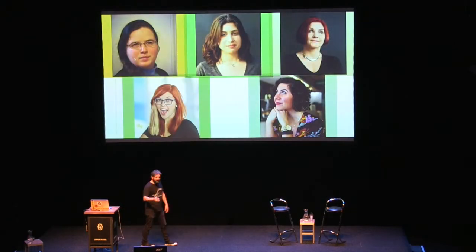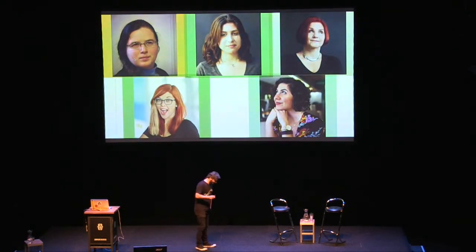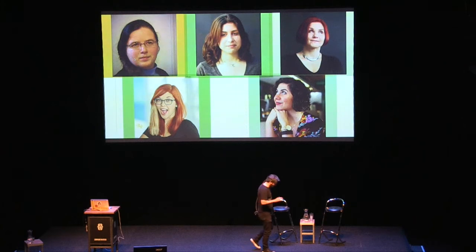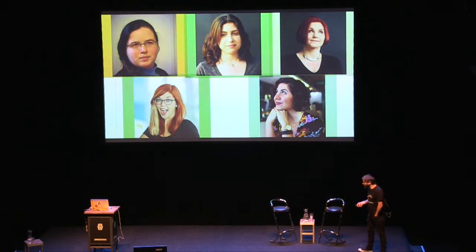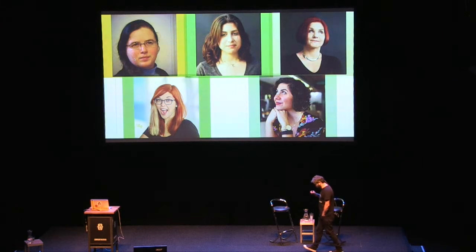And we could filter on all kinds of things, like these are all the speakers, of course, and these are all the women. I think this is actually pretty important. I have to stop here for a minute. I think it's really, really important to have as many women as possible on each conference.